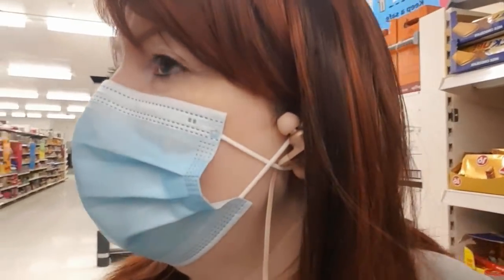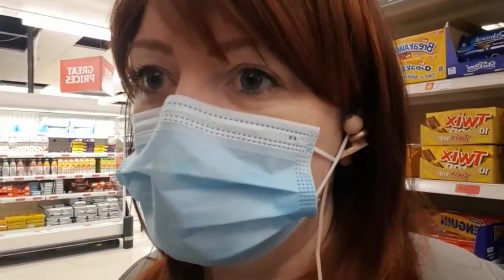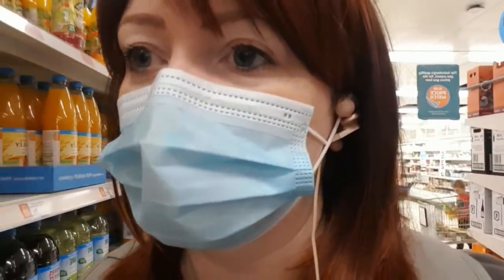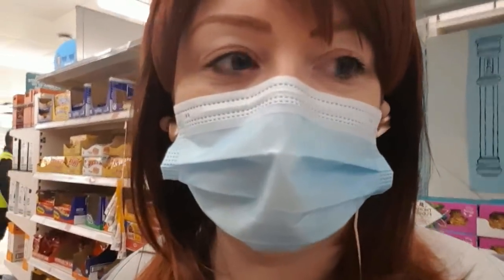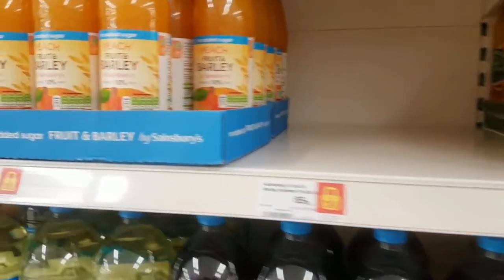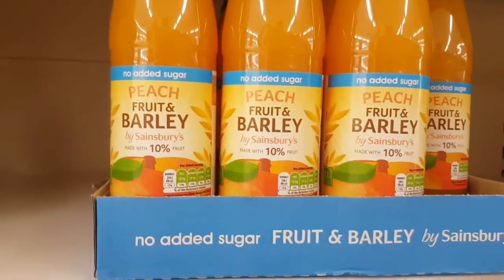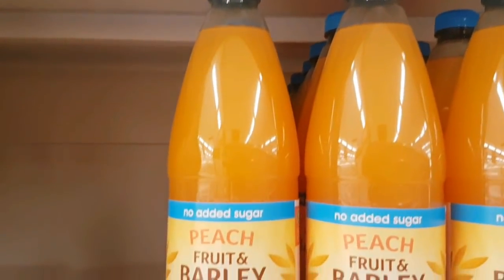Last thing before I go, you know how you have water enhancers in the US? We have squash, and it's hard to explain, but basically you put a little bit into the bottom of a cup and then you add water and it makes squash. So it's a bit like a water enhancer, but it's not quite the same thing. It looks like this. Usually when I lived in America, they would have these packs of concentrate frozen, and you would add water to that and it would make orange juice. This doesn't. This is a different drink.